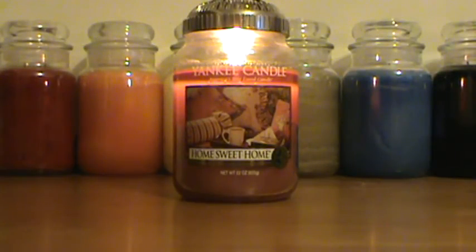I've got the scent notes for this candle here, and the top notes for Home Sweet Home are apple and cinnamon. The middle notes are nutmeg, cherry, and juniper berry. And the bottom notes are coumarin and musk. Just to make sure I knew what coumarin was, because I wasn't completely sure, it is a sweet smelling plant substance. It's also a French term for tonka bean. So that might help some people know what that means a little bit more.